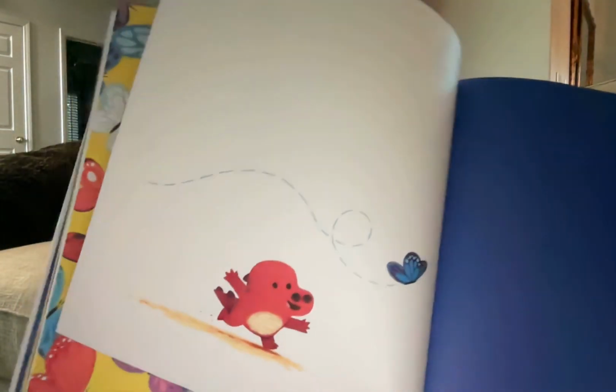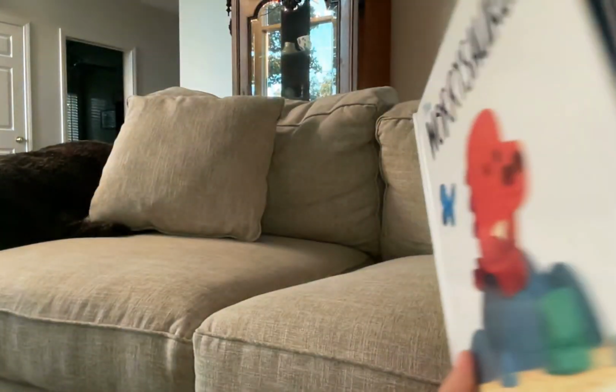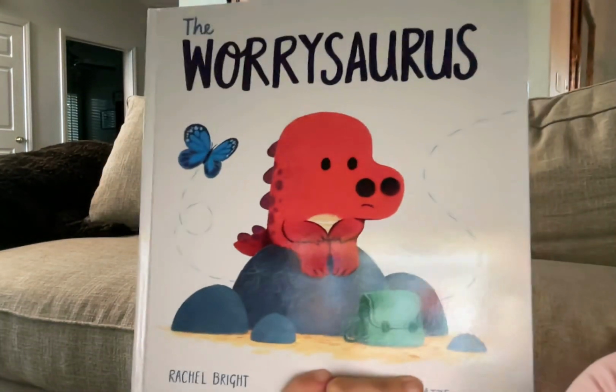The end. And the end is the Worrysaurus running after the blue butterfly and chasing his worries away. The end.